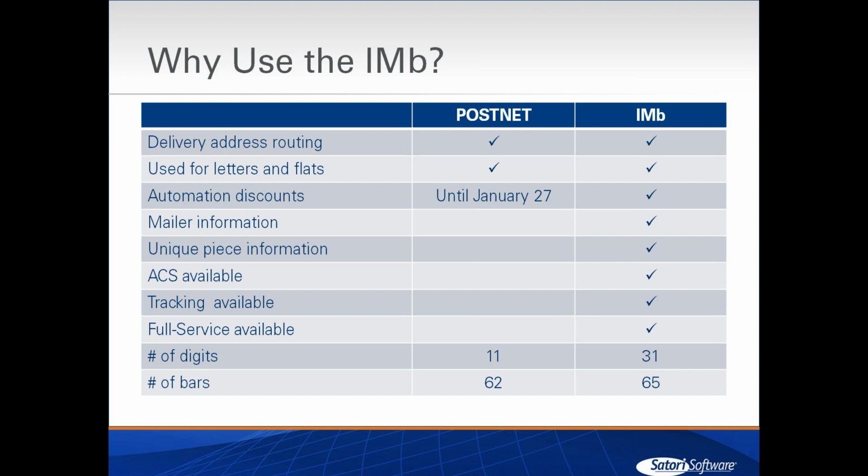And the nice thing is the encoding structure for the Intelligent Mail Barcode is not too much longer than the PostNet barcode, so you won't really have to do a lot of redesigning of your mail pieces in order to support this Intelligent Mail Barcode. There's only an additional 3 bars on that barcode, which equates to less than a quarter of an inch. So in most cases, you won't need to redesign your mail piece.